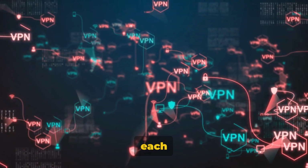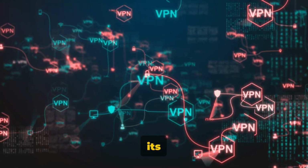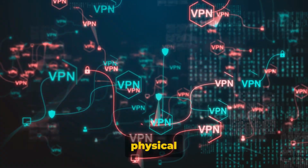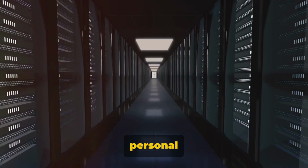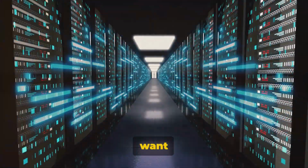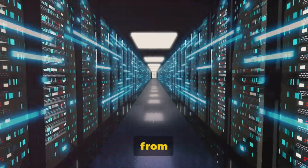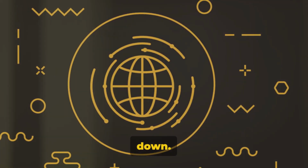In the digital realm, each virtual private server, VPS, is a distinct entity with its own operating system, disk space, and bandwidth. It's a slice of a physical server that operates as an independent unit. Think of it as your personal digital playground where you can run, jump, and cartwheel all you want without disturbing your neighbors. Now you might ask, how is this different from shared hosting or dedicated hosting? Well, let's break it down.